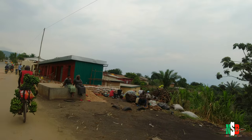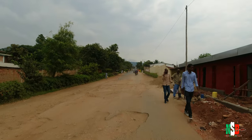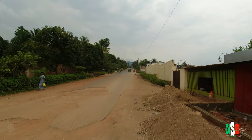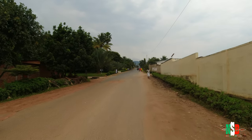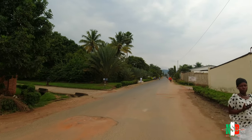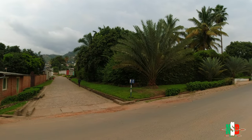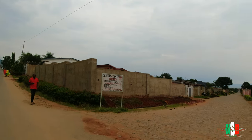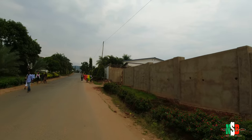This is a valley. One more ascent and the introduction to Gihosha is complete. All of those are parts that need to be explored, but up there, no. Tanganyika over beyond.